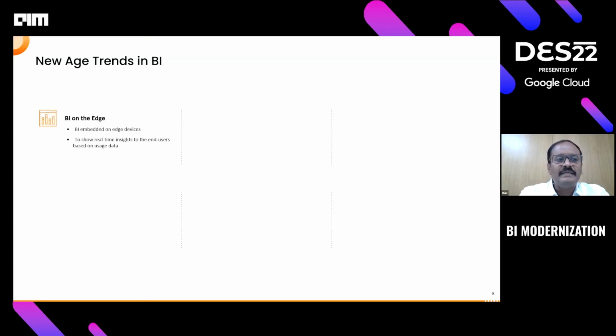So one is BI on the edge. As I said, BI is now embedded onto the edge devices to show real-time insights to the end users based on usage data. There are day-to-day consumer devices, like the microwave, fridge, lawn mowers, etc., that are getting smarter, and there's a lot of insightful usage data on these devices. These use a microservices-driven architecture, so you embed it on each of the microservices, either on your iOS or Android devices.